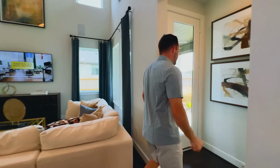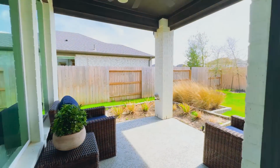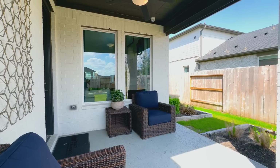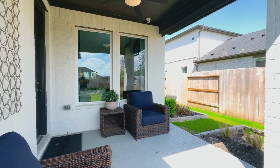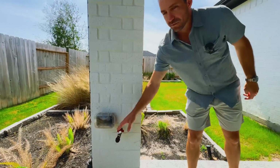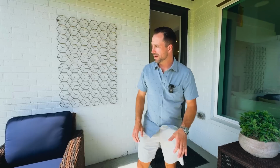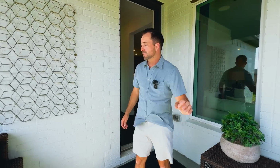So coming back here, before we get to the master, this is going to be your back patio, covered back patio. And I may have lied to you guys. This one actually might be a little bit smaller than next door, but it's got a feature that the other one didn't, which is this built-in gas line, which you can upgrade and get them to put in any. What that's gonna allow you to do is hook up your gas grill to natural gas instead of propane, or you could build a nice little outdoor kitchen here.